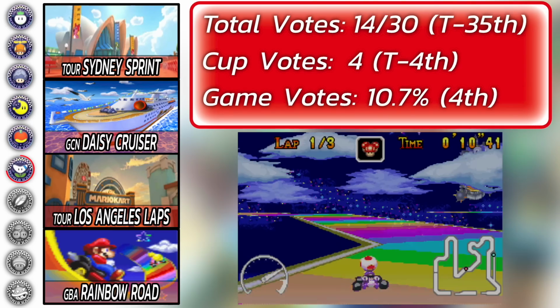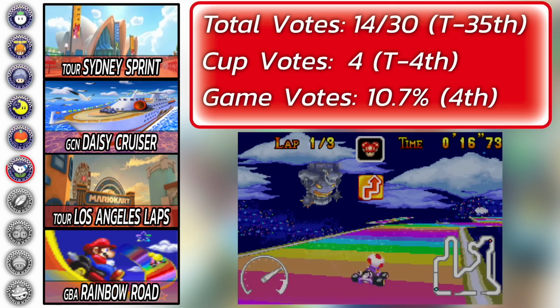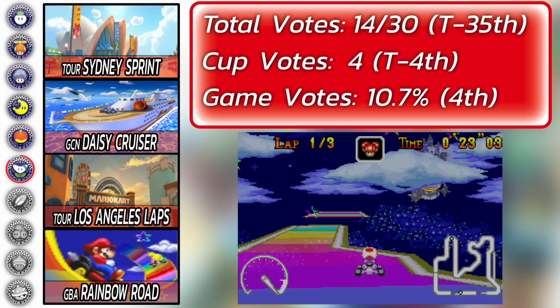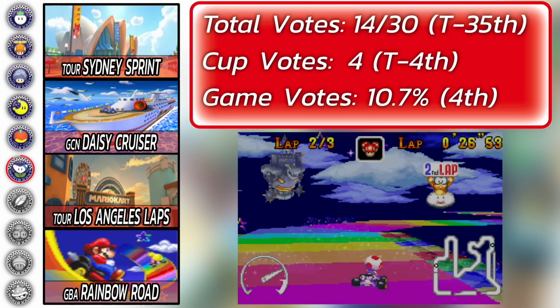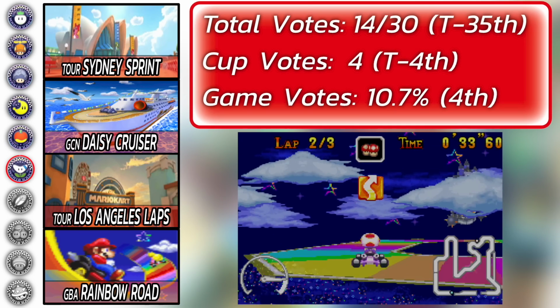And lastly, we got GBA Rainbow Road. Again, another track I had in the Boomerang Cup, and this is the first Rainbow Road we've seen. Trust me, it won't be the last one. It got 4 votes for the Boomerang Cup, which is tied for 4th place with a lot of other tracks, might I add. It is the 4th most voted Mario Kart Super Circuit track, and it garnered 14 out of the 30 votes. Just under half of you guys voted for this track. That makes it tied for 35th, still inside that top 40, so you gotta love it.